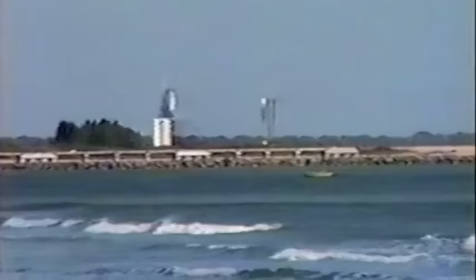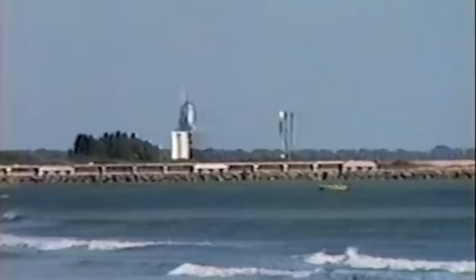This view of the failure was taken from Jetty Park in Cocoa Beach and really shows a magnificent view of the failure.